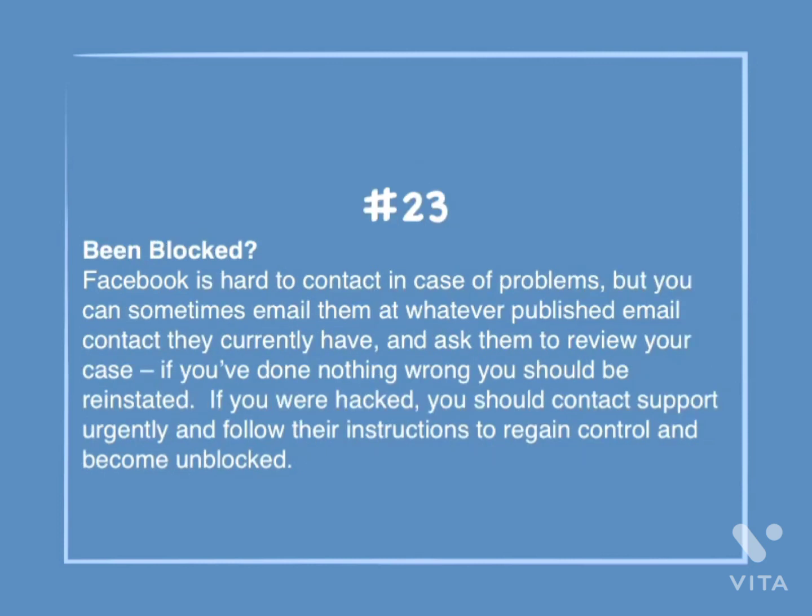Number 23. Been blocked? Facebook is hard to contact in case of problems, but you can sometimes email them at whatever published email contact they currently have, and ask them to review your case. If you've done nothing wrong, you should be reinstated. If you were hacked, you should contact support urgently and follow their instructions to regain control and become unblocked.